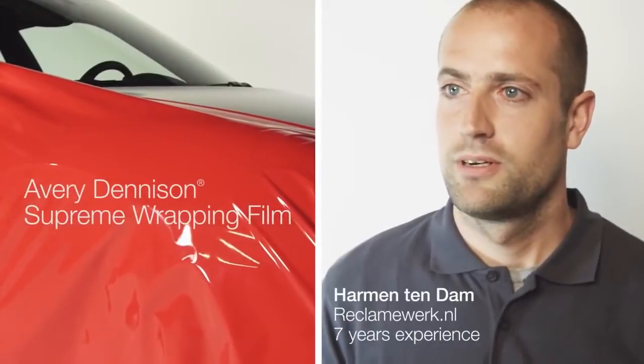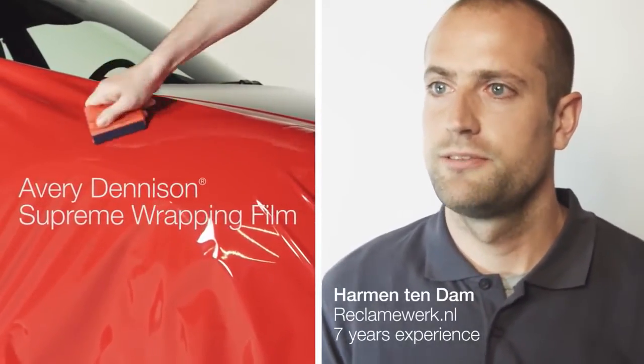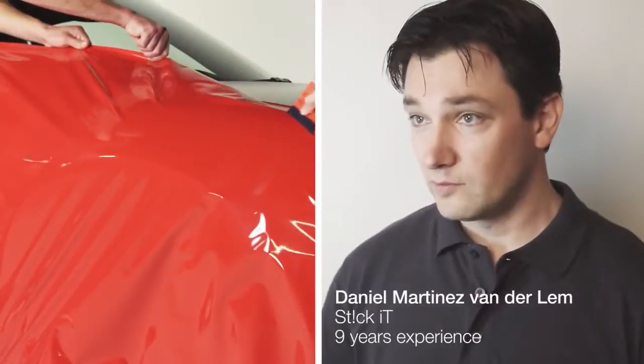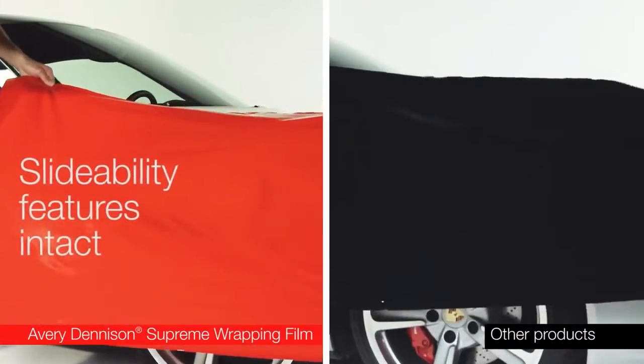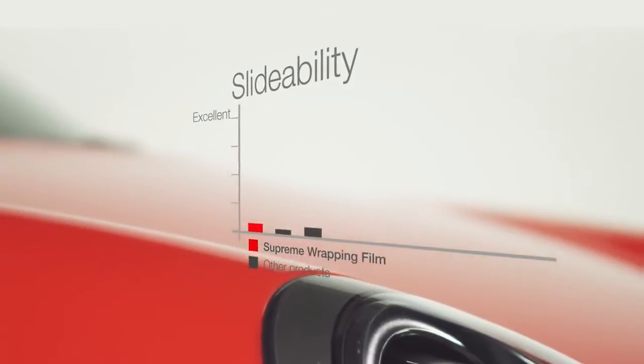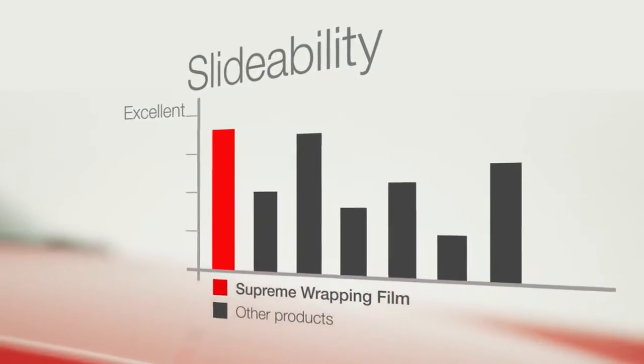Supreme wrapping film with Easy Apply technology really gives you the freedom to position your wrap precisely. Yes, even if you remove the film after applying it, it still keeps its slidability features intact. The slidability test delivers the following results.